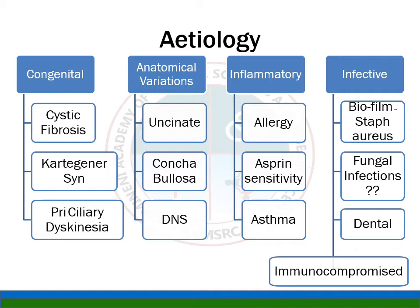And people with asthma have approximately a 30% chance of developing chronic rhinosinusitis. At the same time, people with chronic rhinosinusitis have a 30% chance of developing asthma. It works both ways. And again, there is no infection. Please remember, these are all inflammatory changes. And sinusitis per se is an inflammatory disease. It's not an infective disease. Infection occurs secondary to inflammation.